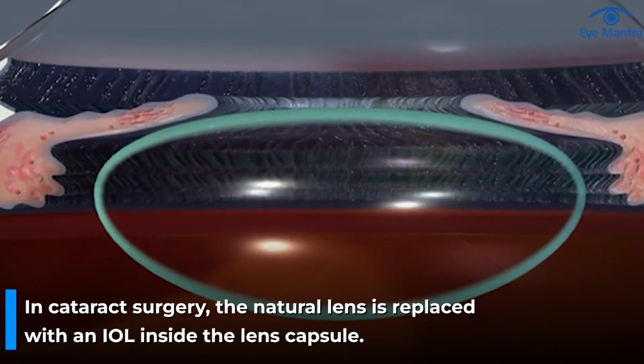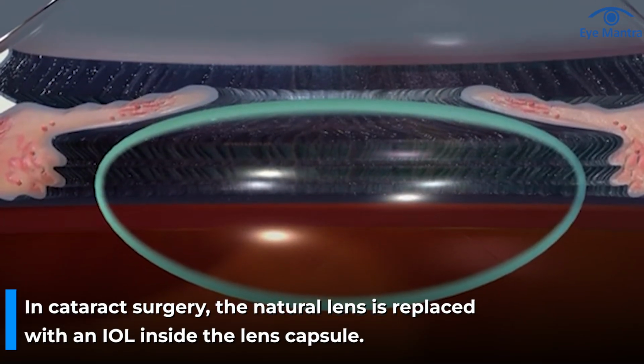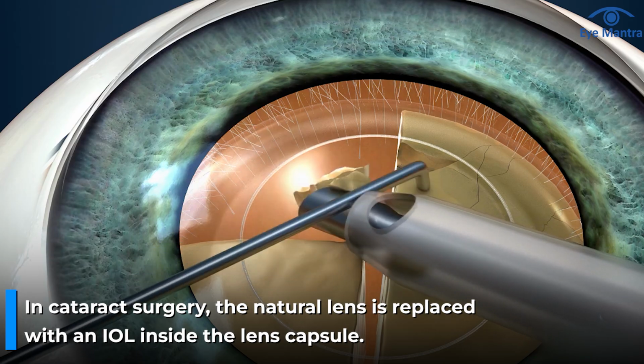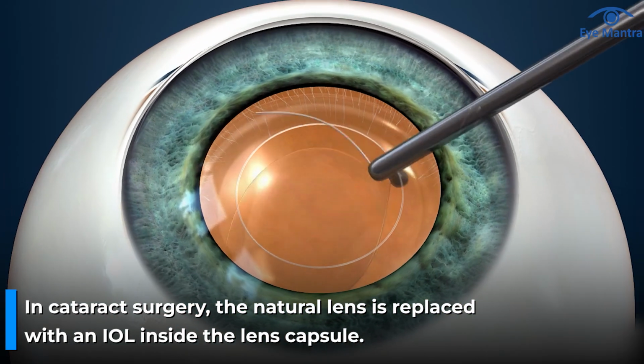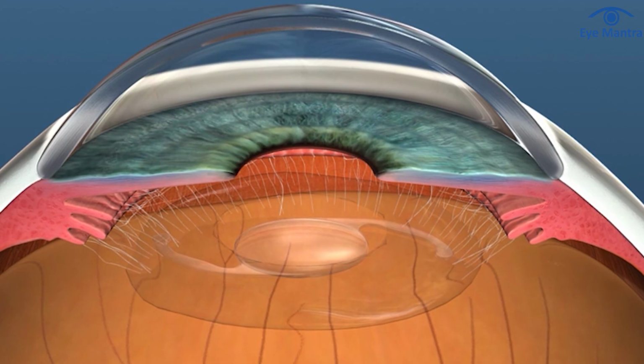Here's what happens. Our eye has a thin bag where our natural lens sits. During cataract surgery, this natural lens is removed and an artificial lens called IOL is inserted in the same bag. After some time, the artificial lens sticks to the capsule, so if you plan a lens exchange much later, it becomes risky. The capsule might tear during the surgery.